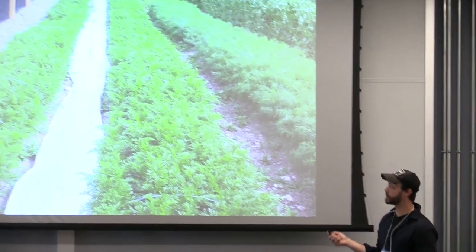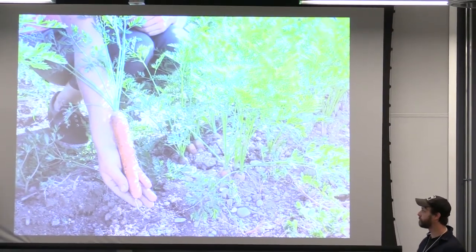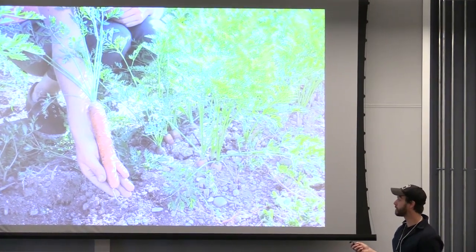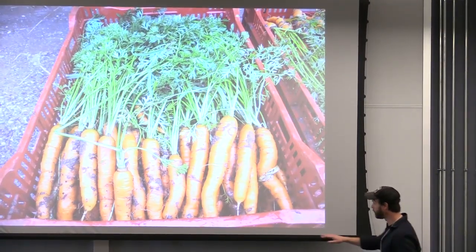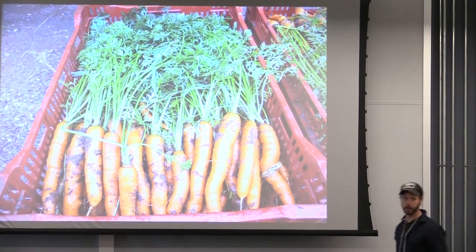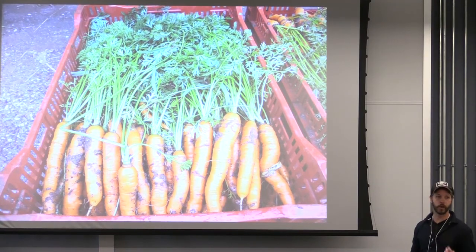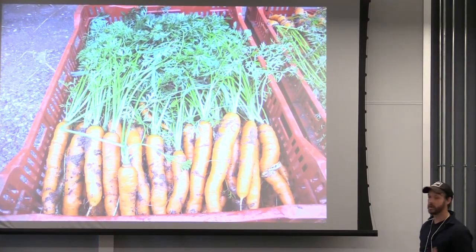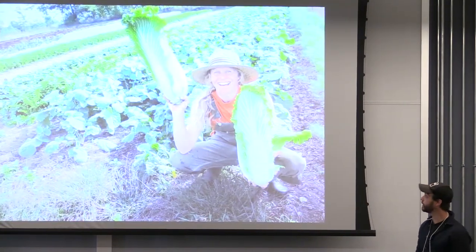So 5 rows of carrots on 30-inch, still pumping out nice sized carrots. Okay? So the carrots are not perfect. Most of them are crooked because we have rocky soil. It doesn't make a difference because our clients, what they want is freshly harvested sweet carrots. That's what they care for. That's what we do. Okay?